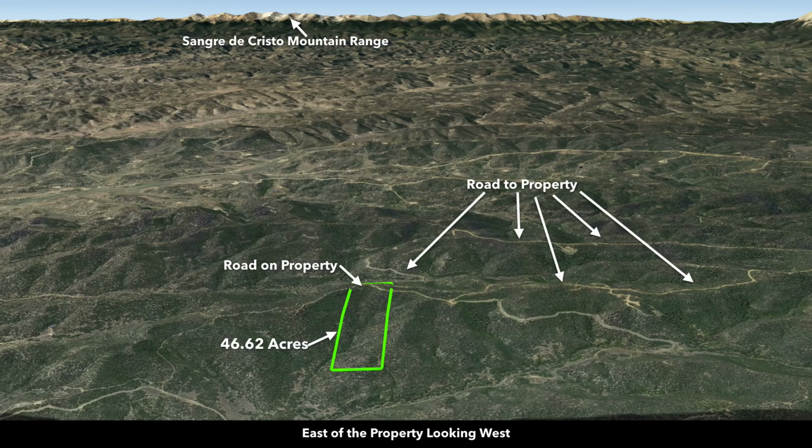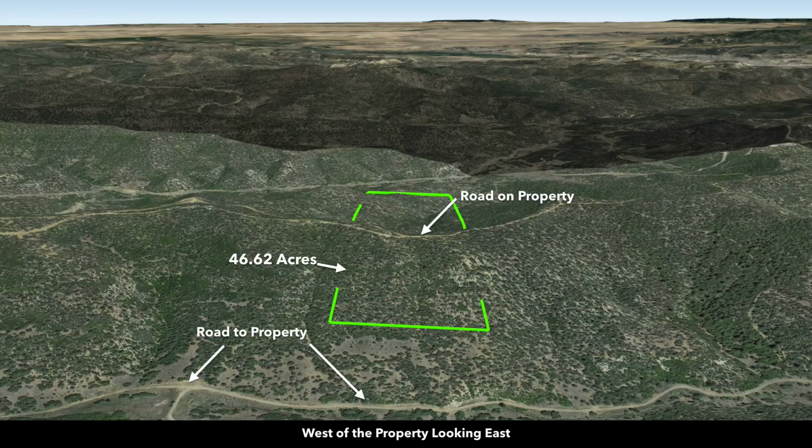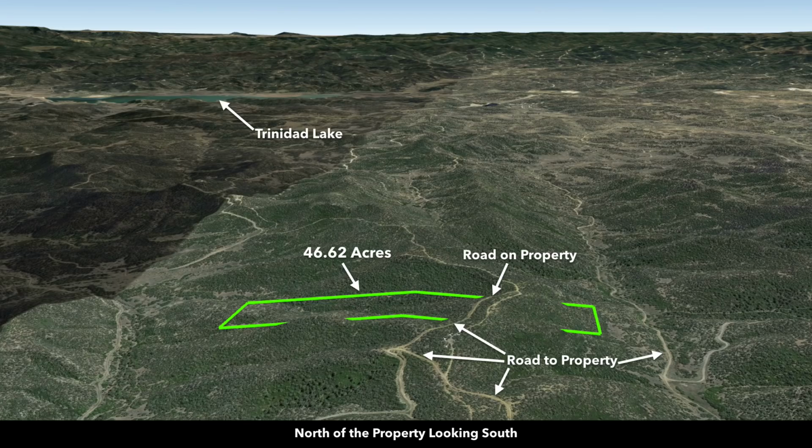These are Google Earth terrain views. In this image, we're east of the property looking west, and you can see how the property extends on both sides of the ridge. Now we're south of the property looking north. Now we're west of the property looking east. There's the top of the ridge with the road that runs through the property, and now we're north of the property looking south. There's the Trinidad Lake in the distance. You can see how the property extends on both sides of the ridge. And then here's the road to the property.